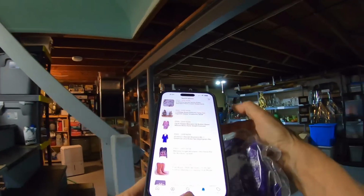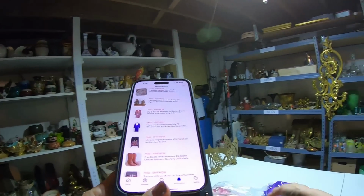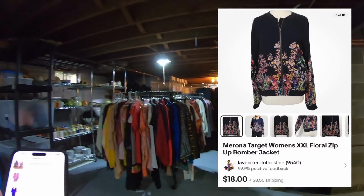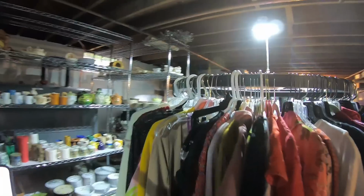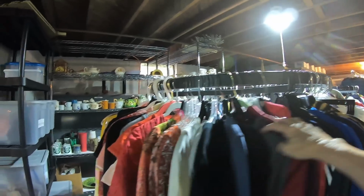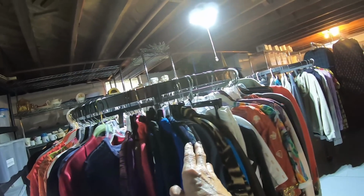Most of these items I have picked up at thrift stores, or the best buys at an antique market, I'm going to call it. Next up, Merona jacket. I just listed this also. I think you guys are waiting for things that I show in hauls. Okay, so this is a jacket. It's going to be on here. And like I said, I just listed this one.